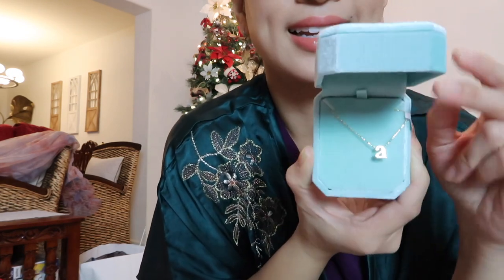I got this for my niece. I like that it comes in this box. It reminds me of Tiffany's. So, yeah, her first name starts with an A.